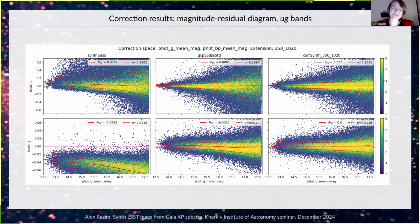So what about the results? These are the same plots that I showed earlier, but now for our correction. In the left column, you can see residuals between synthetic and observed SDSS magnitudes for the U and G band for the uncorrected spectrum. You can see that there is a pretty noticeable median shift. Pay attention that the U band is on a different scale than the G and the other bands below, because U band residuals are much larger. So there is a pretty noticeable median shift, and there is this hockey stick effect that we talked about.